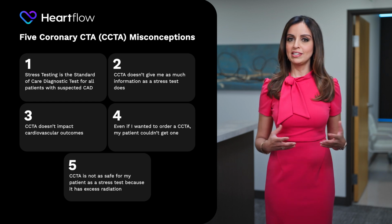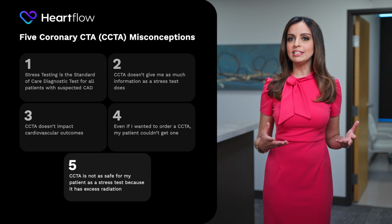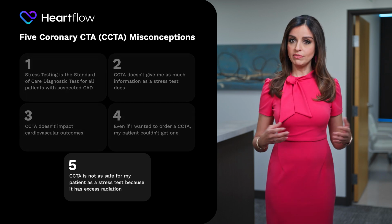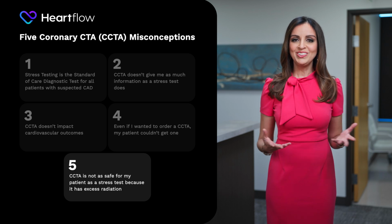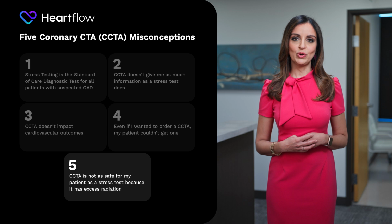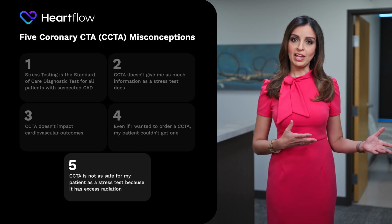A common misconception that I hear from my colleagues that we'll be discussing today is that coronary CTA is not as safe for my patients as a stress test because of the excess radiation. So let's dig right into this one. What is the radiation dose for a coronary CTA, and how does that compare to, let's say, a calcium score, a SPECT, or even an invasive cath?